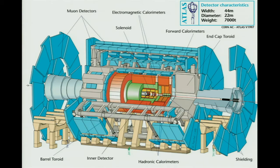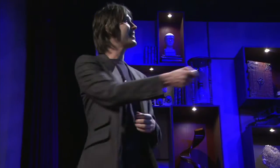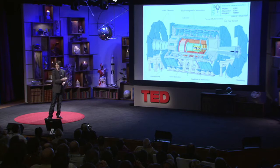They're essentially digital cameras. And this is the one that I work on, Atlas. You can just see these EU standard size people underneath. You get some sense of the size. 44 meters wide, 22 meters in diameter, 7,000 tons. And we recreate the conditions that were present less than a billionth of a second after the universe began, up to 600 million times a second inside that detector.